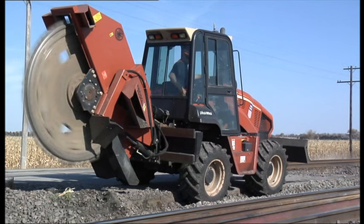The first job is to make the track secure. Can you see what's happening? The track has been lifted and clips put in place. Then the track is lowered back onto the clip.